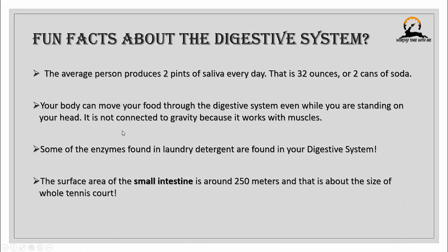Okay, some facts about the digestive system. The average person produces 2 pints of saliva every day, which is equivalent to 32 ounces or 2 cans of soda. Well, how are we producing this much saliva every day? Well, when you smell the aroma of your favorite meal, you say the phrase, "My mouth is watering," right? Saliva is being produced, and when you're talking or eating, saliva is being produced.